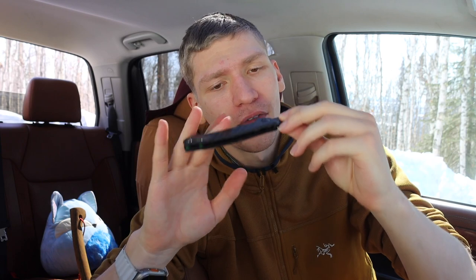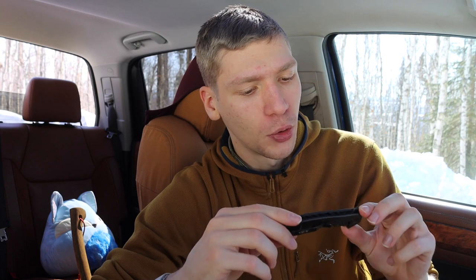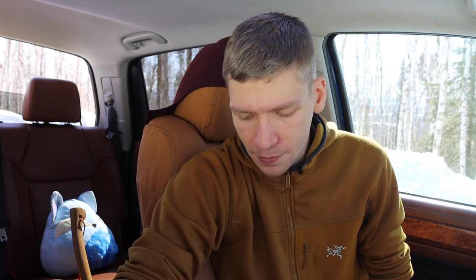Most companies do not make a full carbon fiber scale at this price point, but ZT does bring in a full carbon fiber and titanium scale. Overall, there's so much value in these knives that they're so hard to go wrong with. I really love them, and I wish I could place them higher on this list. It's just that, as far as their company goes, they're on the decline, so they're not really producing a lot of new knives.